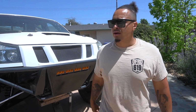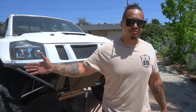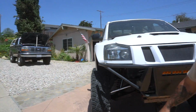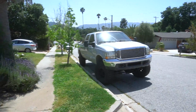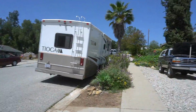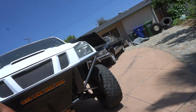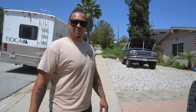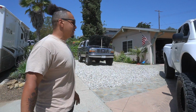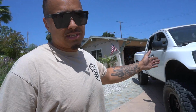Check me out. I do different builds. We have the Bronco, the Titan. We have Tacoma down the street. We got a 7.3 diesel right here. We got an RV. We got a 65 Impala back there. We got this RAV4 across the street here. Whatever you guys want info on building, I'll build it all, baby. Come hit me up. But today we're gonna be talking about my 2007 Nissan Titan.